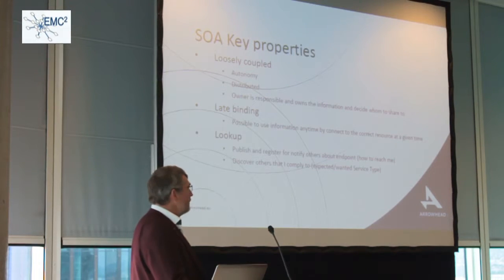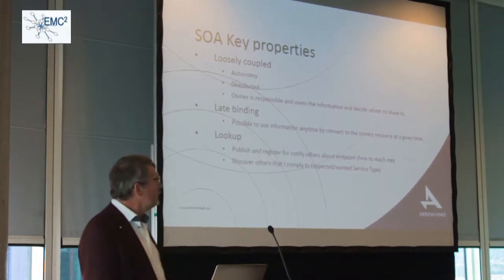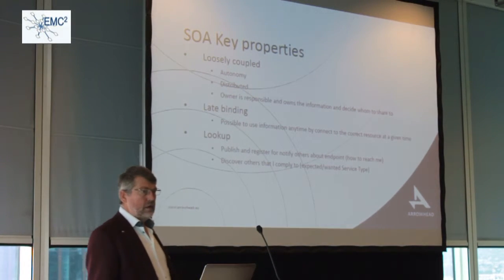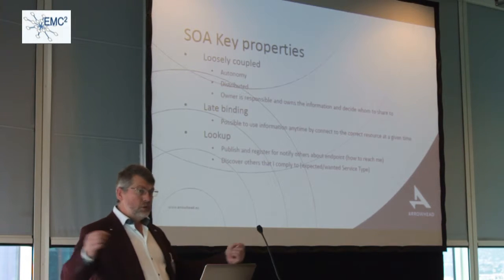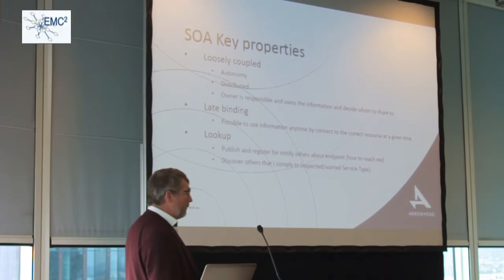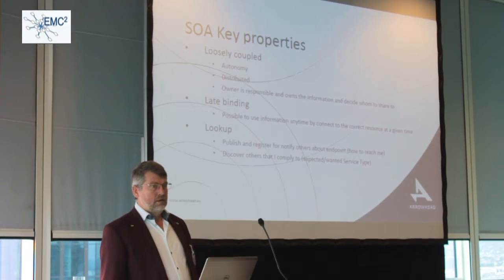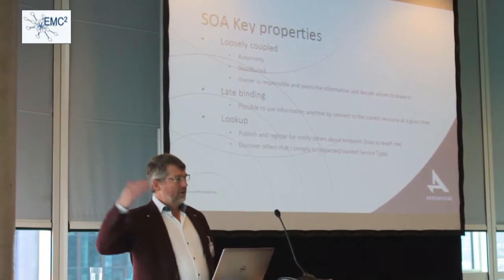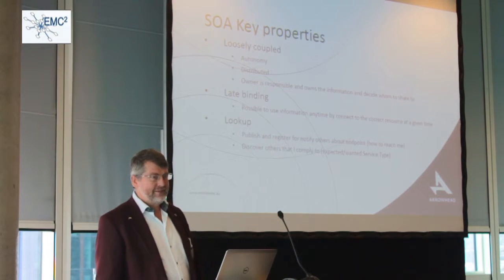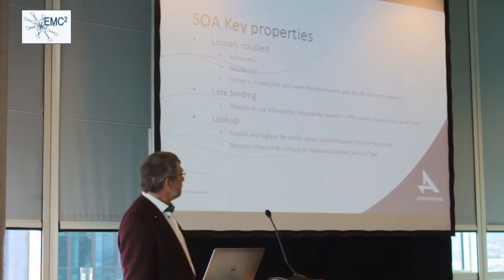There are some key properties around this. One is what people refer to as loosely coupled. Each of these systems is on its own. They are autonomous. They are distributed. They are not necessarily in the same location, but that can be. The owner of the system is actually owning the data the system is producing. There is probably not any global authority telling that these things are going to exchange data one way or another. There might be, but in most cases there probably is not.